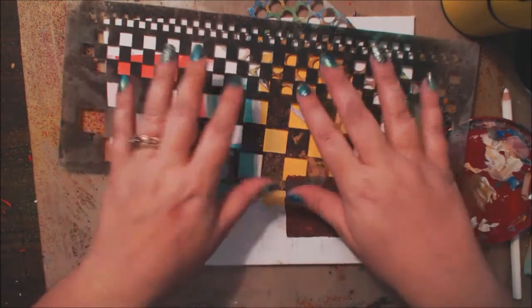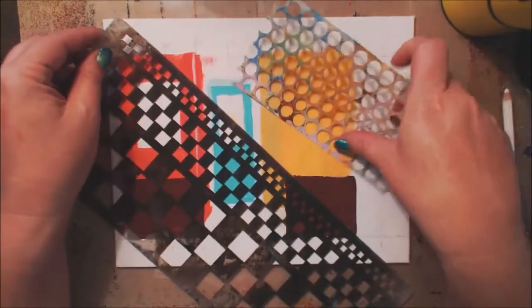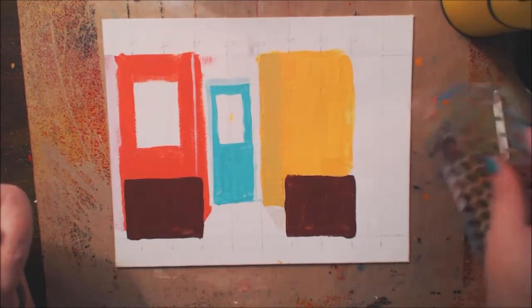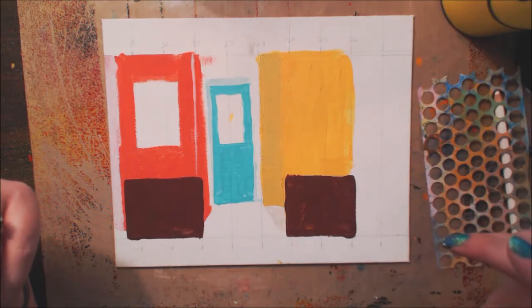So those are a couple of the Artful Journeys prompts for this week. And I'm just going to get going. I don't have a plan, which, you know, is my favorite way to work, is no plan. So let's just get started. I think I might just do a coat of gesso, just get rid of the pencil at least.